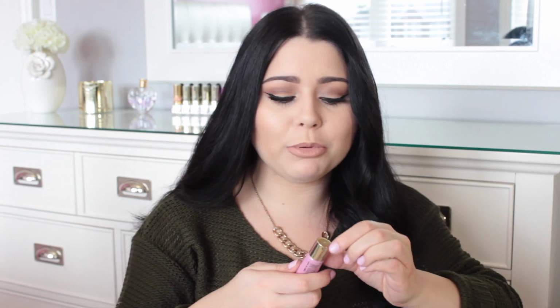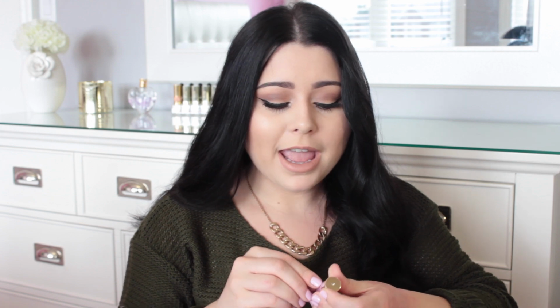I wanted to try the Too Faced ones, but I figured why not just get the dupe versions, because they're pretty much the same and so much cheaper. I honestly don't even know what the prices of half of these were. I know they were discounted, but I don't even know what the prices were because it was so crazy.